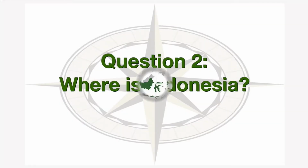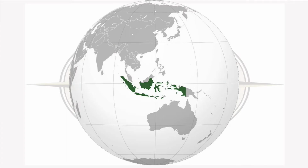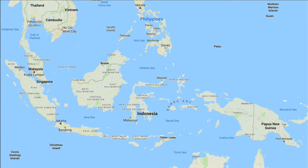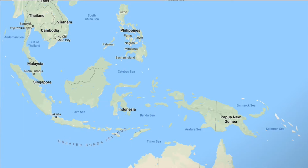Actually, it's kind of easy for you to spot Indonesia. It's between the Indian Ocean and the Pacific Ocean. We share the land border with Malaysia on Borneo Island, and with Papua New Guinea, and also with East Timor. So it is part of Asia. Is it north, south, east, or west of Malaysia? It's south of Malaysia, and also south of Singapore. So it's part of Southeast Asia.